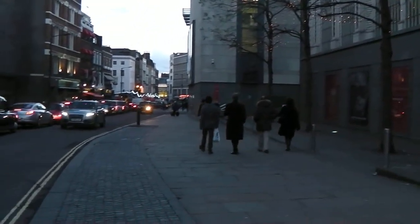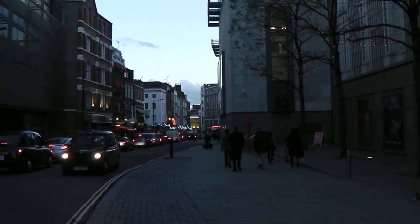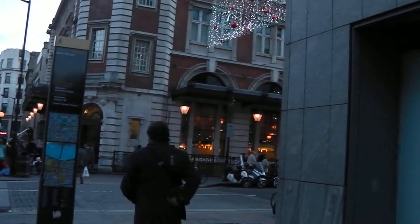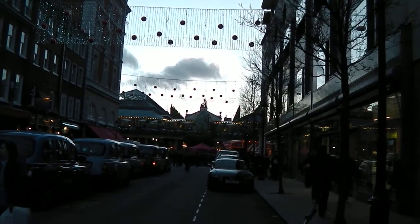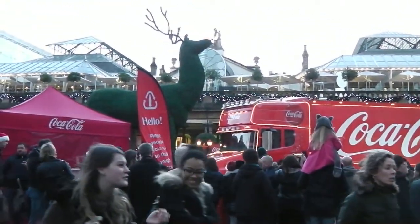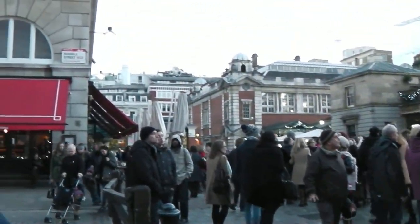Just carrying along here, and then we're going to bear to our right into Russell Street towards Covent Garden and the London Transport Museum. Okay, when you reach this point in Bow Street, we're going to turn to our right into Russell Street towards Covent Garden. Here I am in Covent Garden, and the London Transport Museum is there on my left.